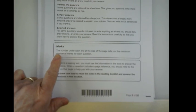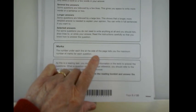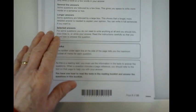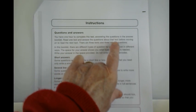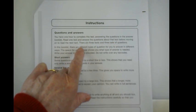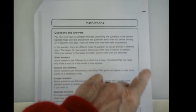Marks. The number under each line at the side of the page tells you the maximum number of marks for each question. It's really important to know how many marks for each question. I'm just going to explain the top bit again, the questions and answers, because this is explaining what it would be like in the real test. So you would have an hour to complete the test, answering the questions in the answer booklet. You would read one text and answer the questions about that text before moving on to read the next text. And in your summer exam, there will be 3 texts and 3 sets of questions. But for today, we've only chosen 1 text and the questions that go with that text, because obviously we're just explaining how it all works.